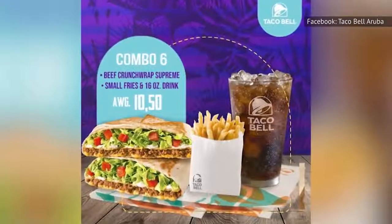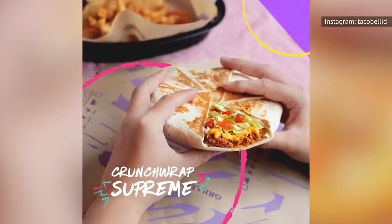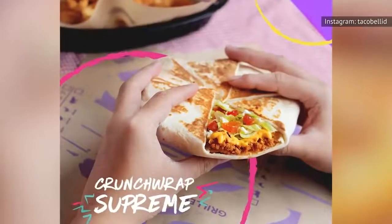Perhaps Taco Bell's most popular item of all time is the Crunchwrap Supreme, a warm tortilla filled with beef, nacho cheese, lettuce, tomato, and a crunchy tostada shell? Heck yes. The Crunchwrap Supreme was introduced in 2005, becoming so popular amongst eaters that the chain restaurant made it a permanent menu item only a year later in January 2006.